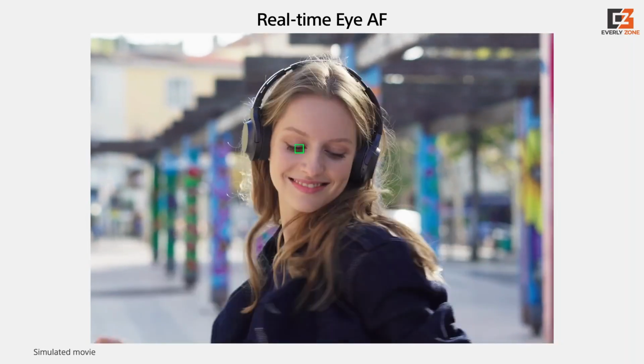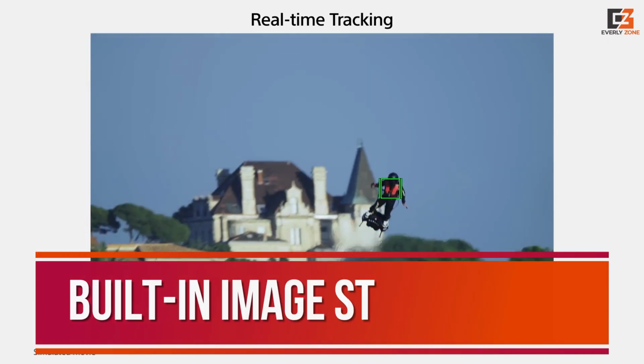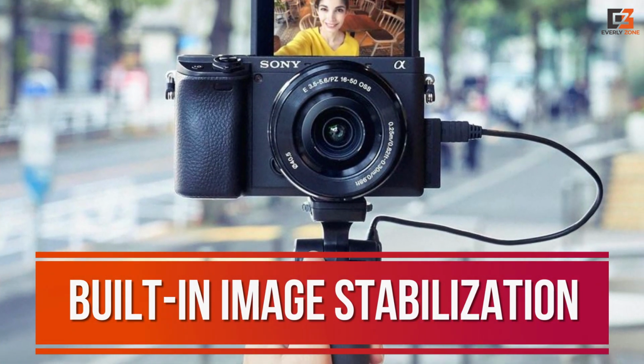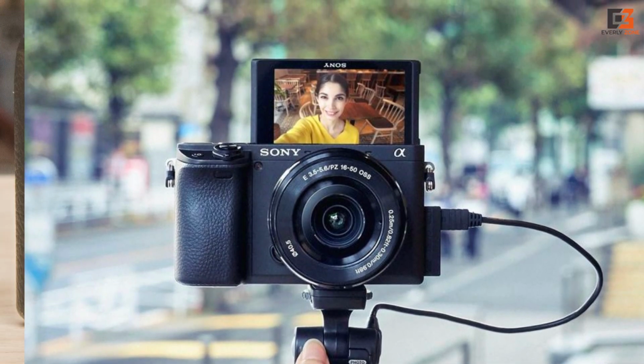The Sony Alpha 6400 is the true mid-range option. The Alpha 6400 doesn't have built-in image stabilization like the Alpha 6600, but it has a higher resolution viewfinder and sturdier body than the Alpha 6100, offering a good balance of features and price.